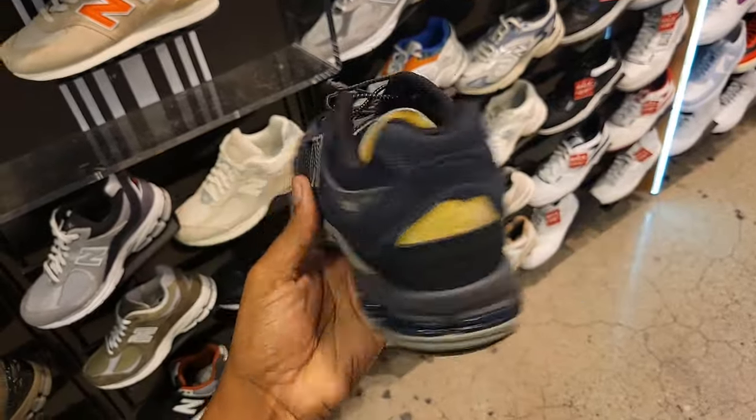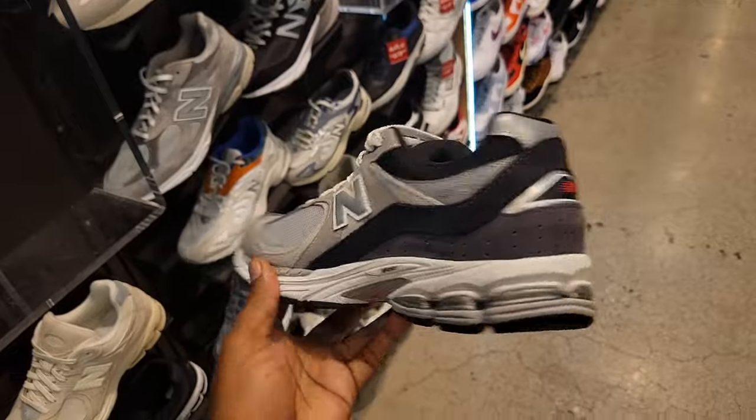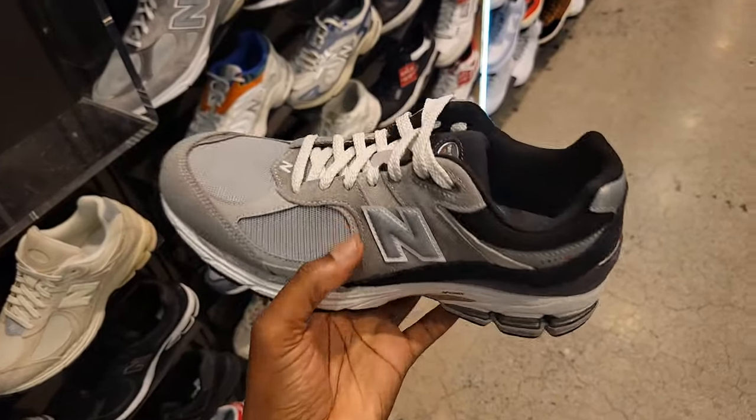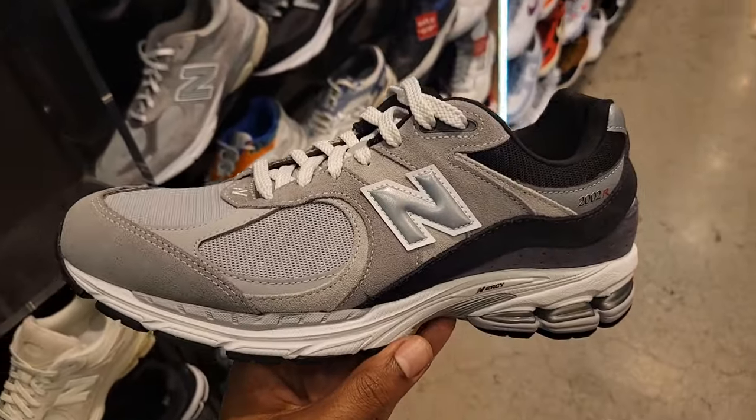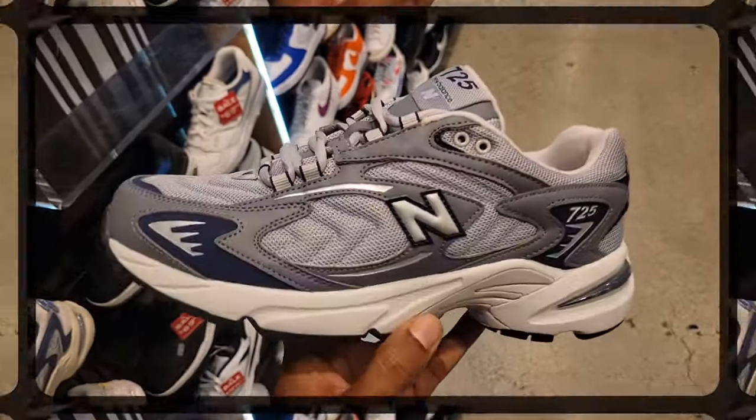These are pretty solid for the New Balances. Not sure if this is a colorway we've seen before. I feel like it's slightly different from some of the other colorways. Still full retail. And I'm telling you, these 720s definitely are not bad, man. This colorway is pretty dope.